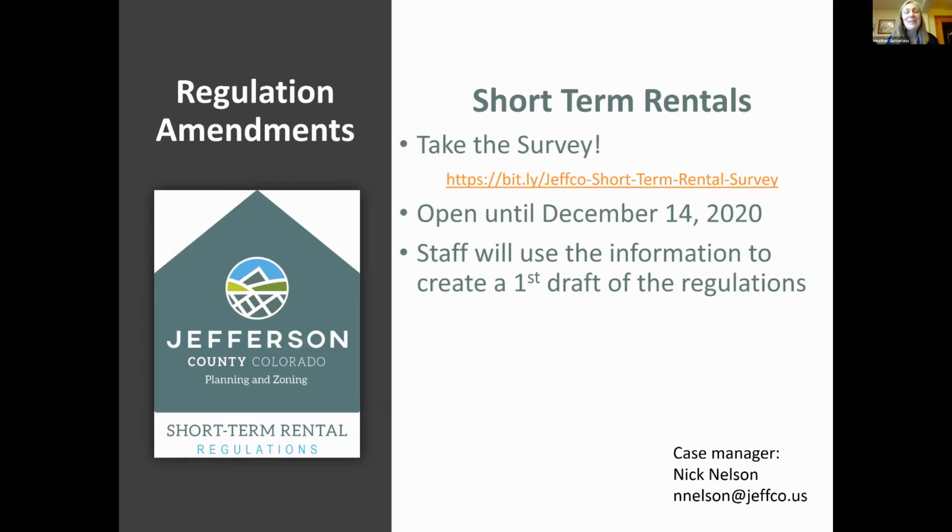Another big item is that we have a survey for our short-term rental regulation project. We don't have a first draft. Last April, we were proposing meetings to get people's feedback on what should be in the first draft. It's taken us some time to navigate COVID and figure out how we're going to do this next. And so we have formulated a survey. The link is on the slide. It's open until December 14th. And then staff will use that information to create a first draft of the regulations.